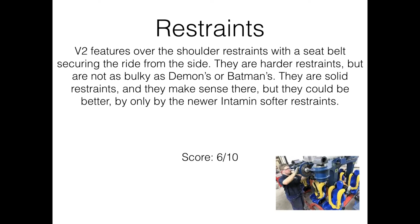Restraints. V2 features over-the-shoulder restraints, as you would expect. If this thing had lap bars, you'd probably fold in on yourself on the vertical spiral, or the vertical tower. It secures the rider with a seatbelt to the side instead of in your lap or your groin area. So that's kind of unique. It's on the outside of the coaster or train.